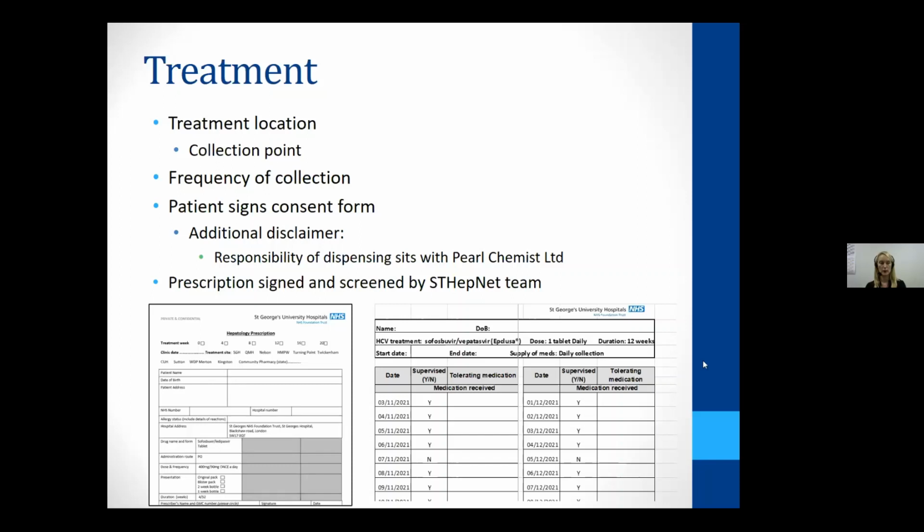This is just an example of our prescription. Like I said, we can choose to have daily, twice weekly, weekly, or 2 weekly bottles. We had a supervision sheet, and like I said, the supervision of the treatment was completely separate to the collection of the treatment. So we could pay a supervision fee for the pharmacist who was handing out the medicines.